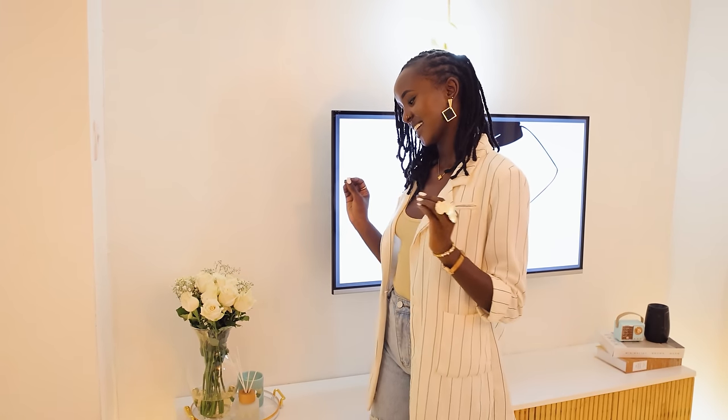So I really can't stress the importance of home fragrance. Do not underestimate the importance of having a fresh smelling home. It does wonders for you and the people who come to your space. So be it candles, wax warmers, incense, or fresh flowers, just ensure that your home is smelling fresh at all times.